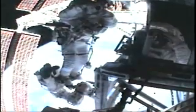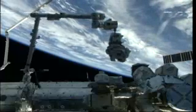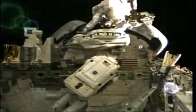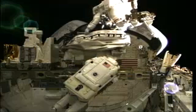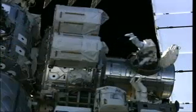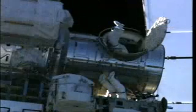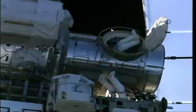Not only did he put UTEF, the second one, on, he also retrieved, together with Rex of course, a gyroscope which had failed earlier on board, and we are bringing it back down to the ground to fix it and reuse it. The end of the EVA, of course, is entering the airlock again and joining our crew inside.